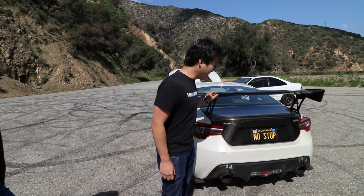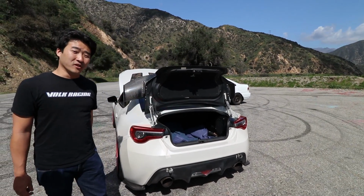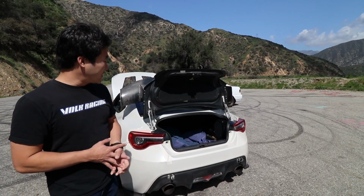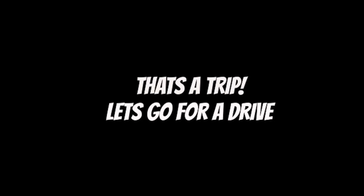Last but not least, a lot of these tracks are really far away. You'll notice I have OEM Audio Plus. This is the reference system. It gives you a sub, an aftermarket amplifier, and crystal clear sound inside the car.